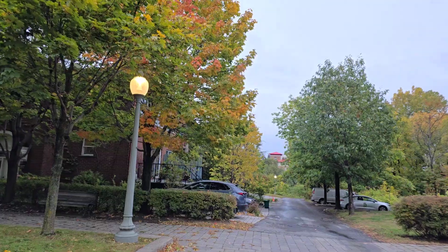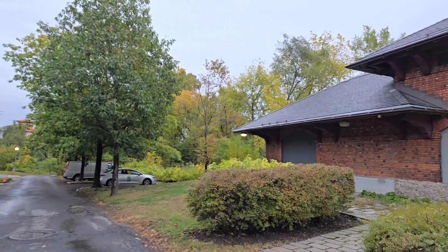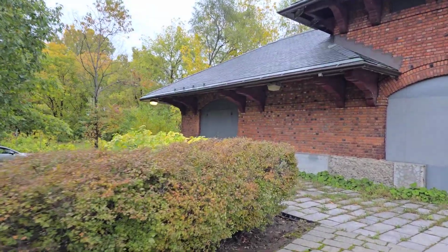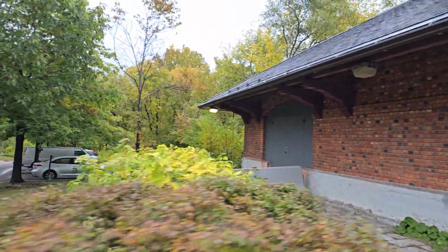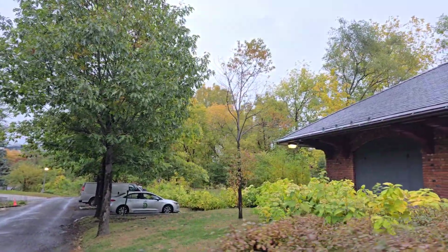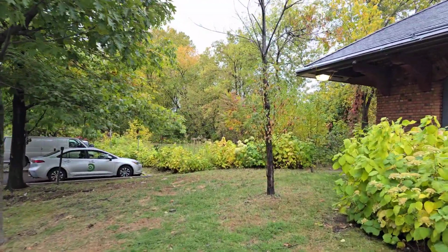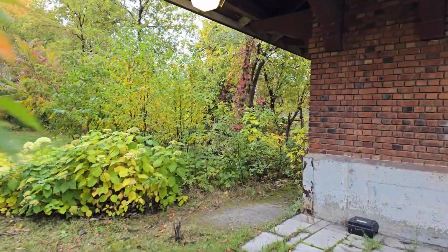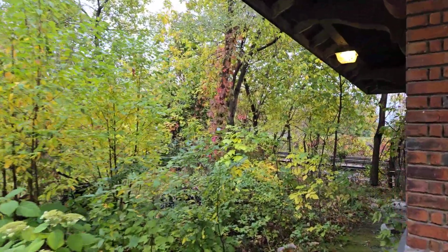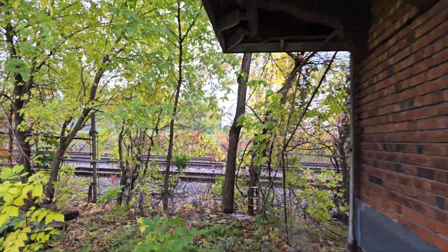And as you can see, a very beautiful autumn day today. Temperature is about 5 degrees Celsius. And I will show you guys here the station platform, or at least what's left of it. And yeah, we'll go this way here. So of course this is the Canadian Pacific railway lines, and this is where you have basically the Vaudreuil-Hudson line, St. Jerome line, and the Candiac line all share this area of tracks.